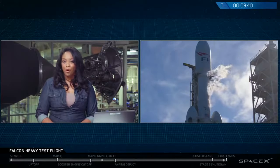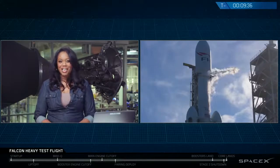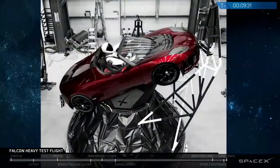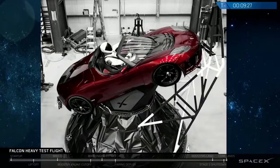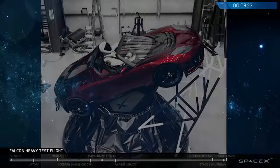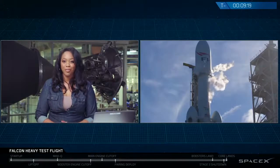And as many of you already know, we have opted to have a little fun with our mass simulator. Stacked inside the fairing is Elon's cherry red Tesla Roadster, and inside of it, a passenger. His name is Starman, but don't worry, he's not human. But he is donning the SpaceX-designed spacesuit that our human astronauts will be wearing on Crew Dragon. And if all goes well today, we hope to get some live views of it as it makes its way into space.